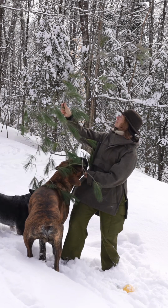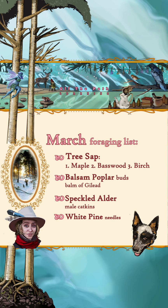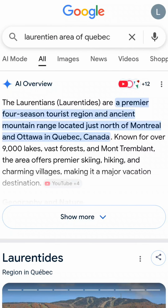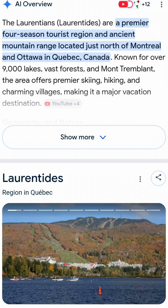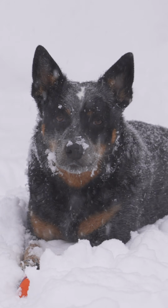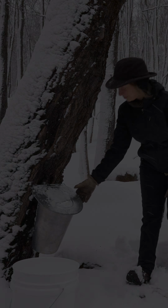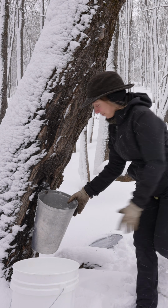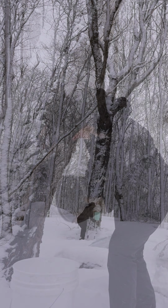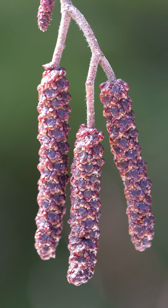So some of you may have seen that I had white pine needles on my March foraging list, and if you're new here, or maybe if you didn't know, I'm in the Laurentian area of Quebec, and I'm in a pretty mountainous area, and so the season here is typically behind 1 or 2 weeks from Montreal. So at this time in March, it's still very much winter. We generally have a lot of snow left, and there isn't too much to harvest, but spring is still pushing through and the land is waking up. So it's an exciting time for things like maple sap, alder catkins, and balsam poplar buds.